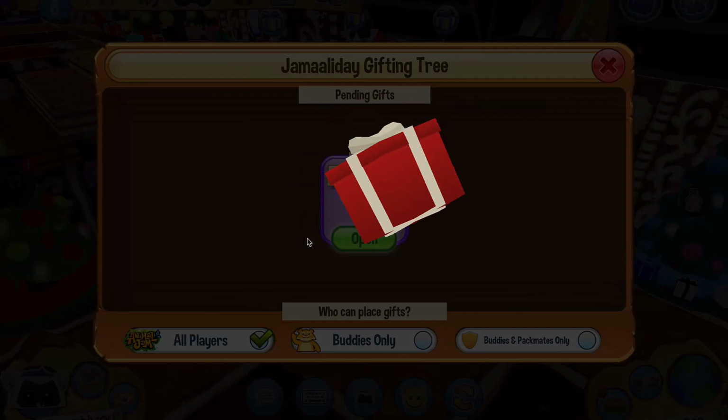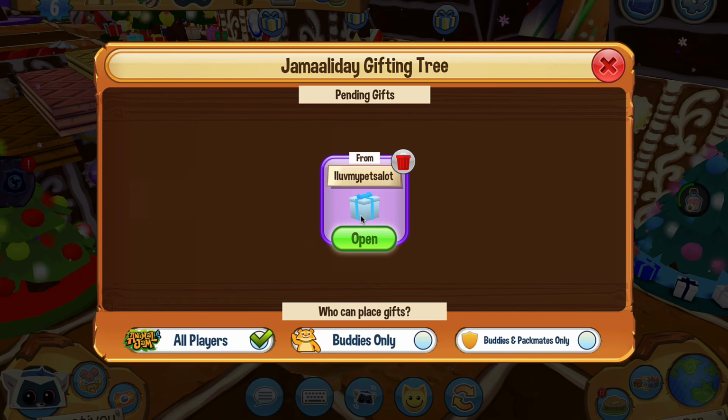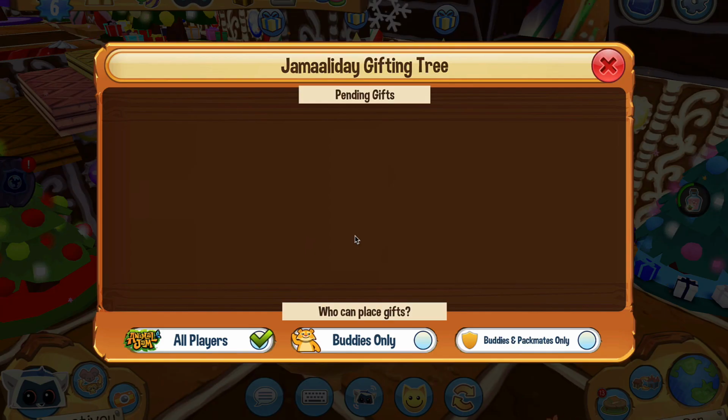Ooh, red and white versus white and red. I love it. A pet baseball cat. Oh, that is cute. That is adorbs. Another gift from I Love My Pets a Lot. Ooh, we got the gifts.